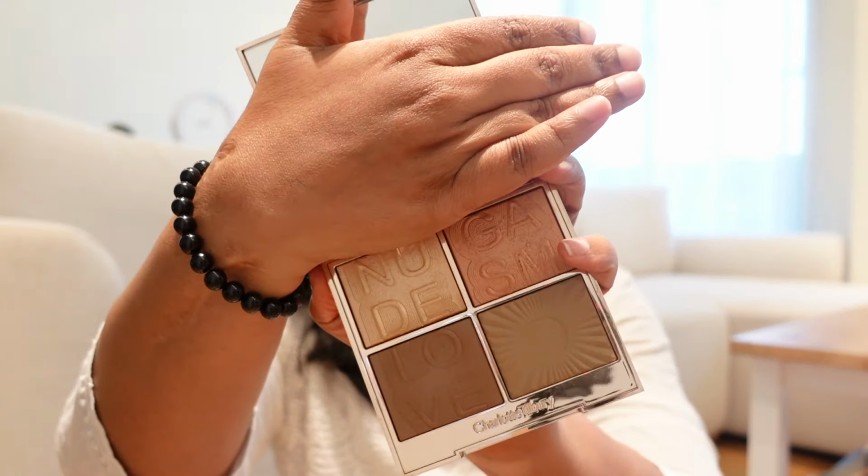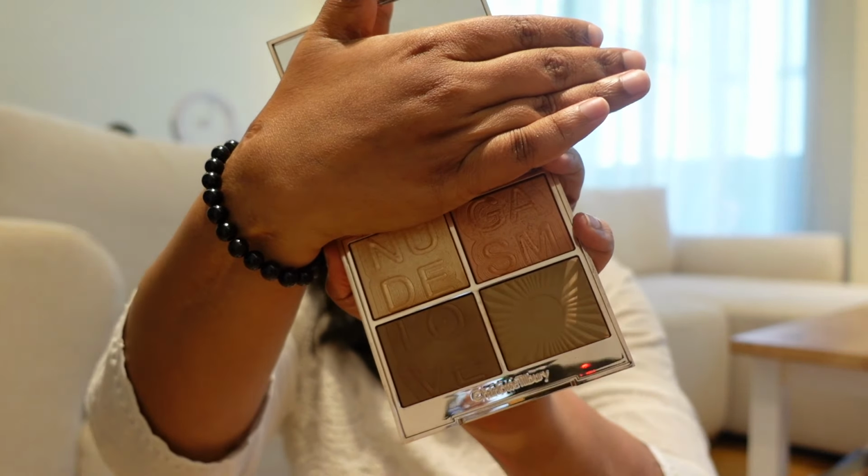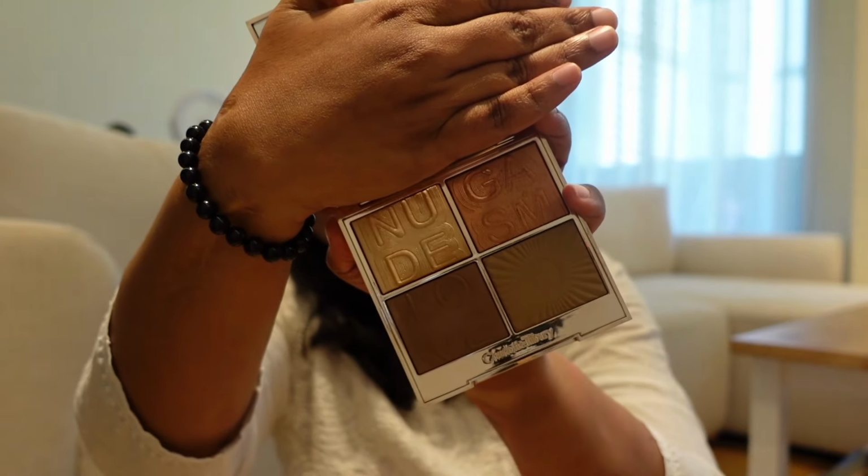Let's play around with some face palettes. I have this Charlotte Tilbury Nudegasm face palette. 4 shades. The bottom row is the contour palette. It has a cream and powder contour. And the top row is the blush and highlighter palette. The highlight.